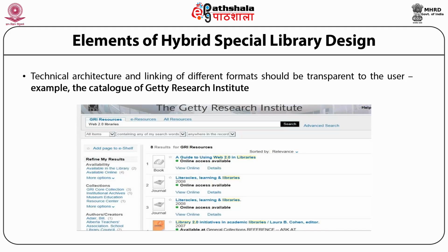So it is important that it should be transparent to the user. For example, it can be seen on the slide, the catalog of Getty Research Institute. It gives a feel of seamless searching, which is a crucial component of a hybrid library, and also the access, which is given in truly hybrid environment.